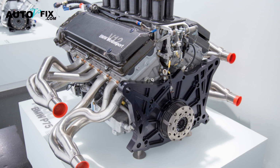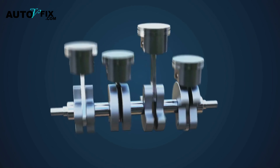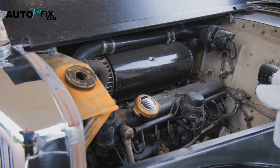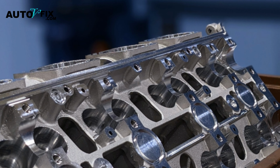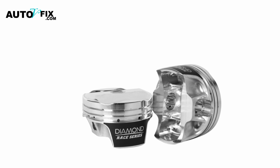In a gasoline engine, the process is slightly different. Gasoline is first mixed with air before it enters the engine. This mixture is created either in a carburetor in older cars, or more commonly today by a fuel injection system. Once this air-fuel mixture enters the cylinder, the piston compresses it, though not as much as in a diesel engine.